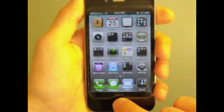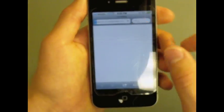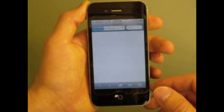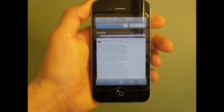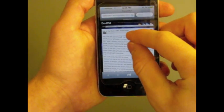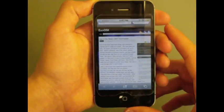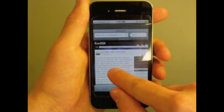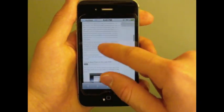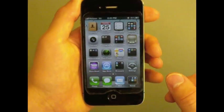Let's go back to Safari real quick and close that and go right back to it from a new window. And here it goes. And so a little bit faster actually on 3G than Wi-Fi. I'm kind of impressed. Most of my tests have shown Wi-Fi faster than 3G. I'm not complaining though. Again, desktop version of my site pulled up very well. And again, still just as responsive.